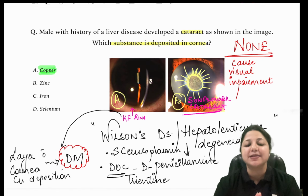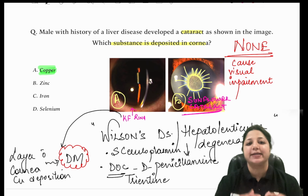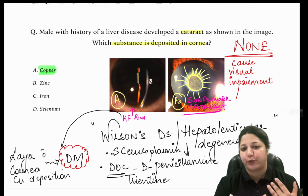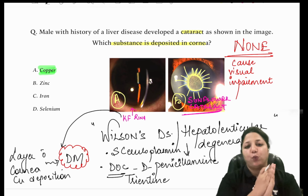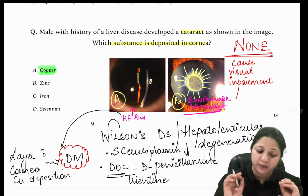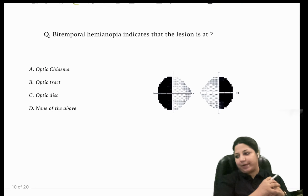So this is Wilson's disease, hepatolenticular degeneration, which is a disease of copper metabolism. The ocular findings are deposition of copper in the Descemet's membrane of the cornea, which is called the KF ring, or copper deposition in the lens, which is depicted as sunflower cataract. Remember, I again repeat, none of these two result in visual impairment.